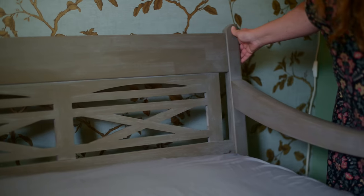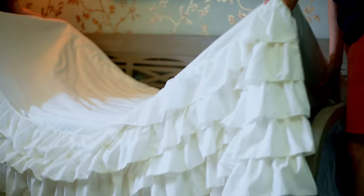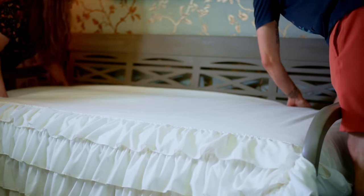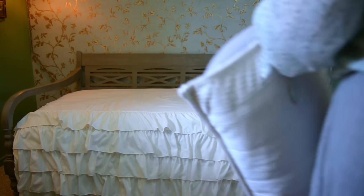Finally, it's furniture day. I'm lucky enough to have pretty good pieces of furniture that I've collected over the years, thanks to a couple of really wonderful grandmothers, so I didn't need to look for any for this space.